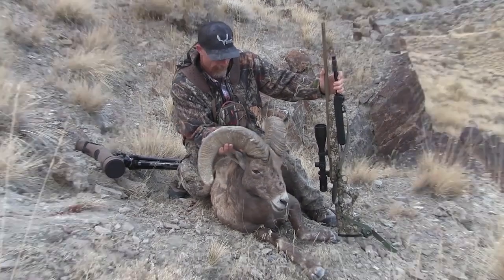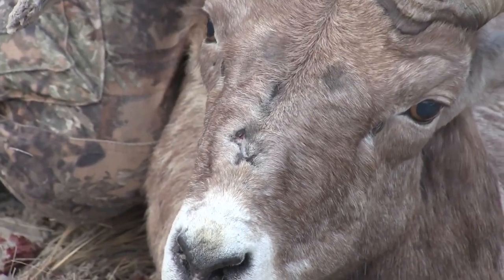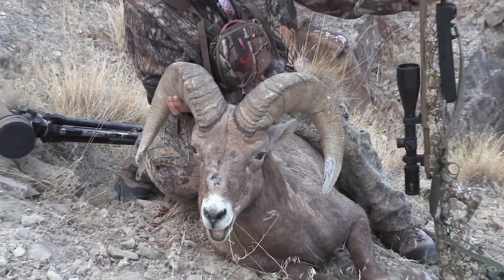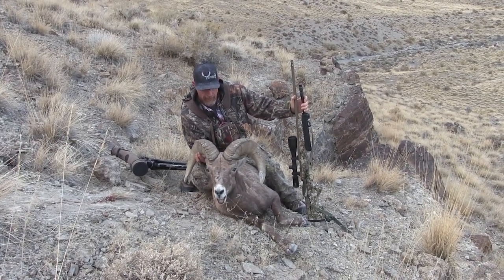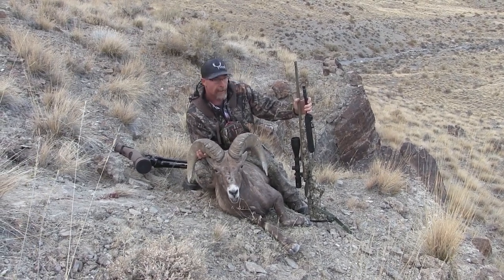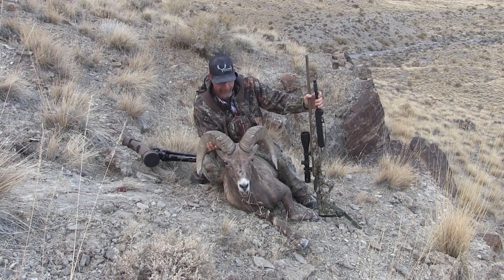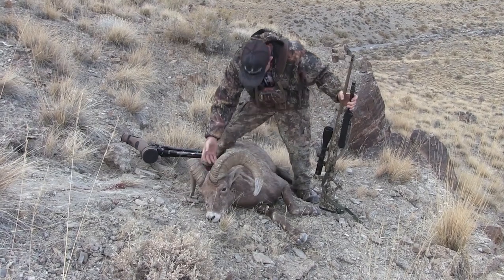Yeah, he has some pretty good battle scars on his nose. Look at that. Zoom in on that nose. He's pretty scarred up right there. Broomed off, and most of them are broomed up here. It looks like he's been fighting a little bit. We spotted these guys from, what would you say, 2,500 yards? Easy that. It's been probably a solid hour plus walking up to the shot, let alone coming up here to him. Yeah, so, 300 yard shot, perfect shot placement. Oh yeah.